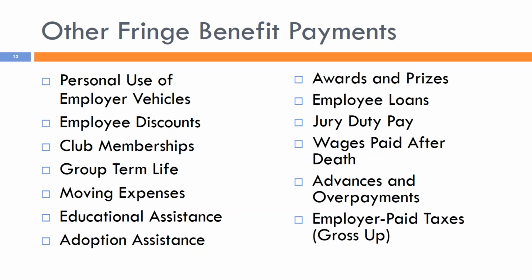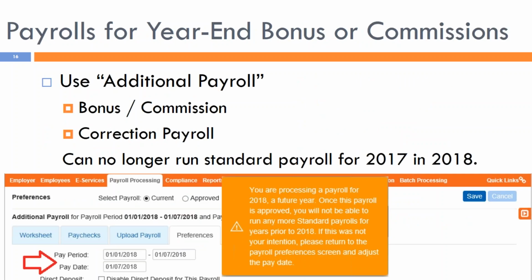Adoption assistance, any awards and prizes. Depending on the nature of the award or the reason for the award and the amount of the award, there could be some taxable income there as well to be reported. Employee loans at a lower than fair market value interest. Jury duty pay, any wages paid after death, advances, and employer paid taxes. Okay, so if you gross up a check and you pick up the employee's Social Security and Medicare taxes, that also becomes income to the employee. So pretty much everything is taxable unless there's an exception by the IRS. And that's where our accountant hat comes in.